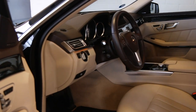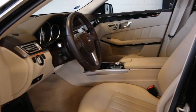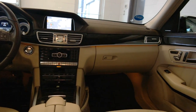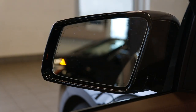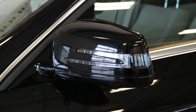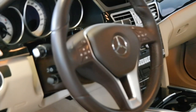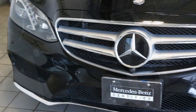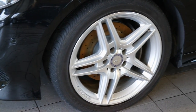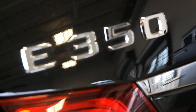It also has the quite rare advanced drive assist package, which includes the Distronic Plus adaptive cruise control, active blind spot assist, active lane keeping assist, active driving assist package, and the Distronic Plus with steering assist, the BAS Plus with cross traffic assist, and the PRE-SAFE braking, which includes autonomous emergency braking.